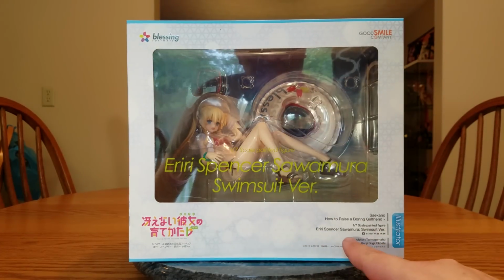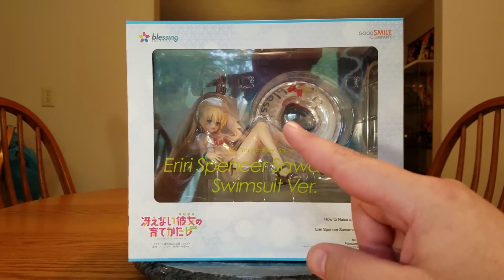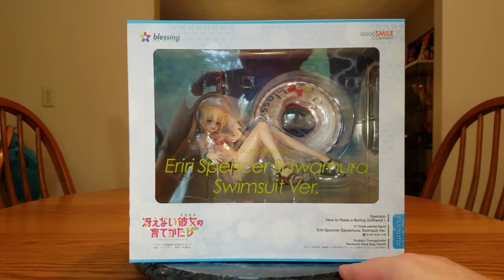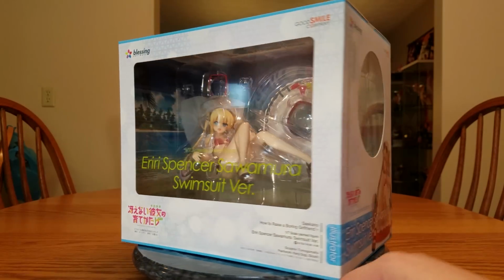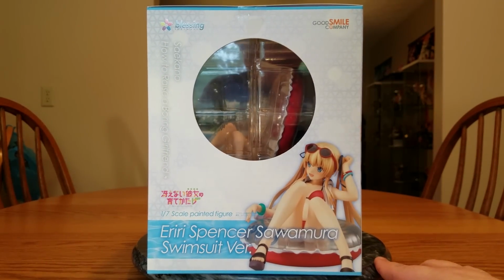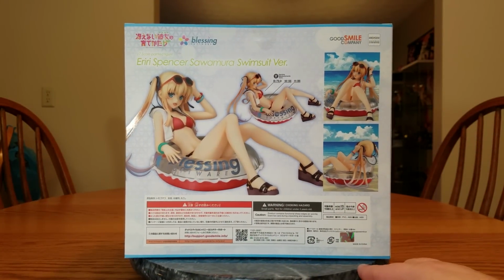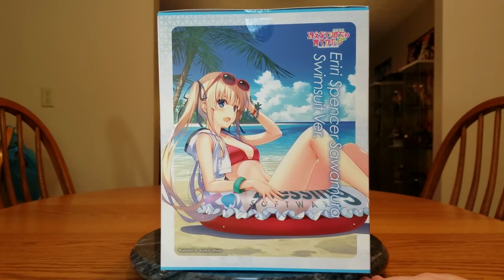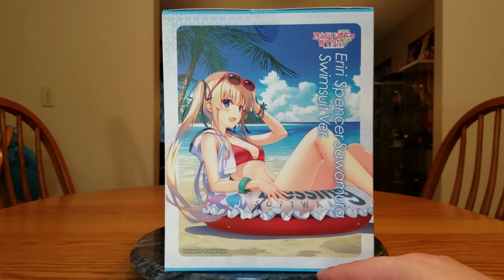We have some information. I will read her 3 sizes. She is 79.9. She is 56 waist, and hips is 86. So even though she is a smaller chested girl, she still has some pretty nice dimensions. There is the side of the box. And there is the back of the box showing a bunch of different shots of her. And then the other side showing the original illustration by Misaki Kurehito that she is based off of.